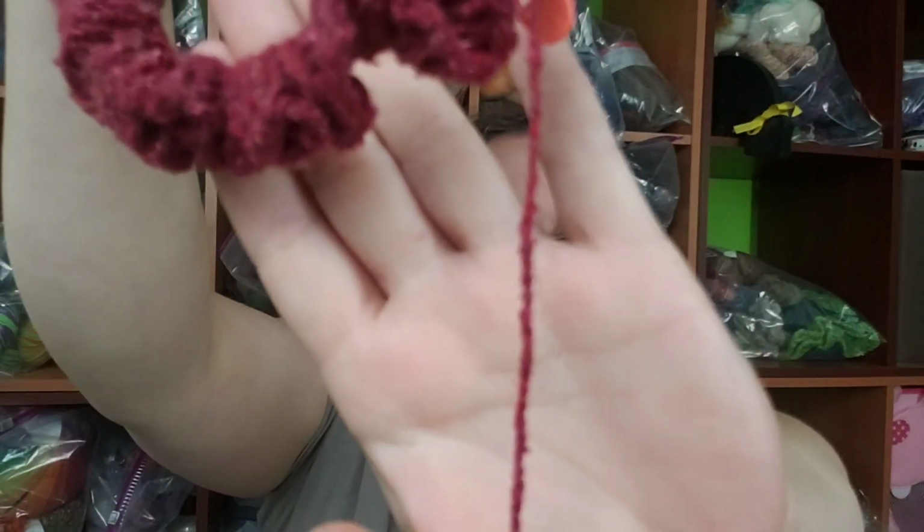But when I did my gauge swatch, I wasn't getting gauge quite right. I mean, this is really light, to me at least, for a sport weight. It's definitely not as thick as what I had planned on. So, we're going to trudge ahead and see how it goes. I've got to get past this ribbing, and then it's nice stockinette, which isn't too bad at all.